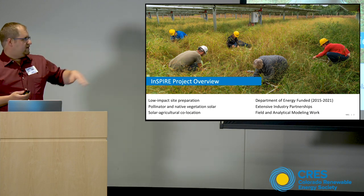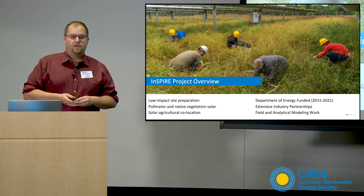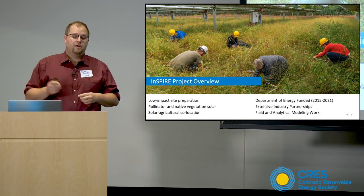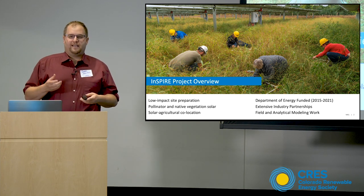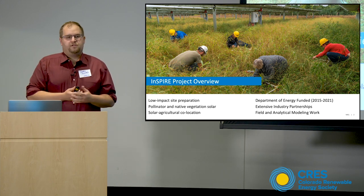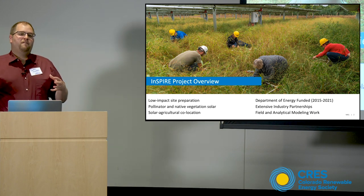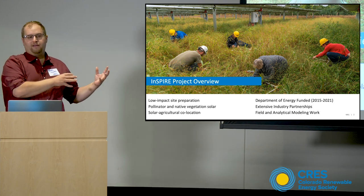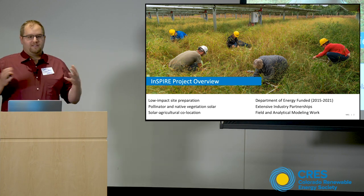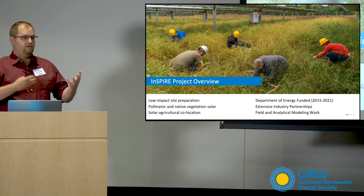The second one is pollinator and native vegetation. Basically, as I mentioned earlier, can you actually provide a habitat for these pollinator species, in particular co-locating them next to agricultural sites that can benefit from that? One of our project partners, Argonne National Labs, has published a paper looking at the potential benefits of having these farms next to pollinator-dependent crops. We've seen soybeans, almonds, blueberries, et cetera. If they're in that area, there are some benefits for cross-pollination.